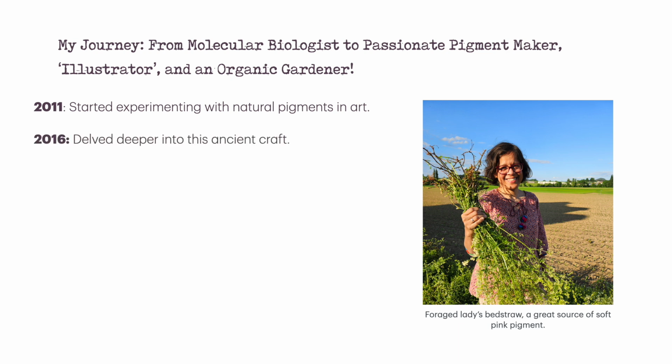Then a lot of things happened in between. I will not go into the details of it, but in 2016 I delved deeper into this ancient craft because I reconnected to this dormant artist inside me. That is also the time when I was on maternity leave. Then in 2017, I started to make my own handmade watercolors, and I was also offering them on Etsy. This was a very short stint. It didn't really excite me so much. I loved exploring new pigments and understanding them, but making colors and selling them was not my thing.